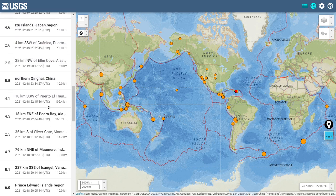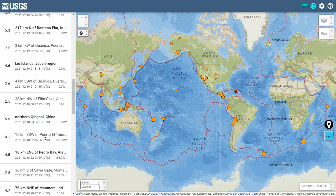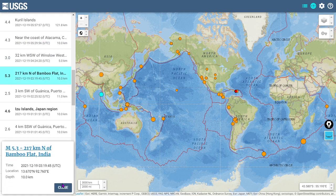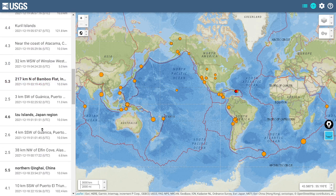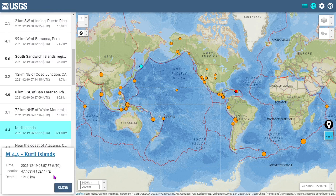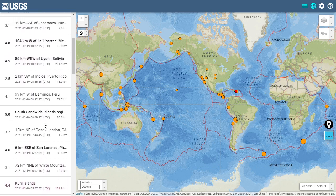So there's a 5.1 in Vanuatu. There was a 5.5 in China. I think there may be some fault lines out there folks aren't too aware of. Let's don't worry about it. Also a 5.3 at India. Some deep quakes like this 4.4 at the Kuril Islands, south of the Kamchatka Peninsula, north of Japan.